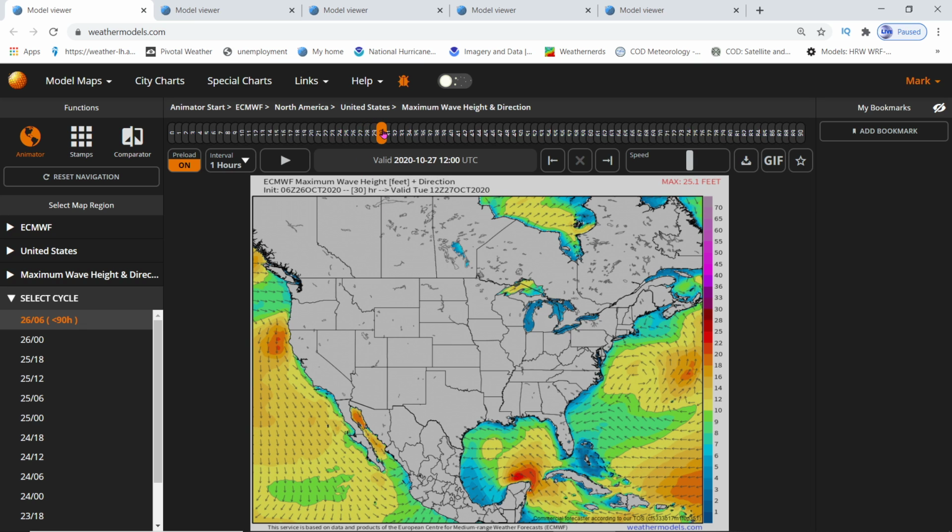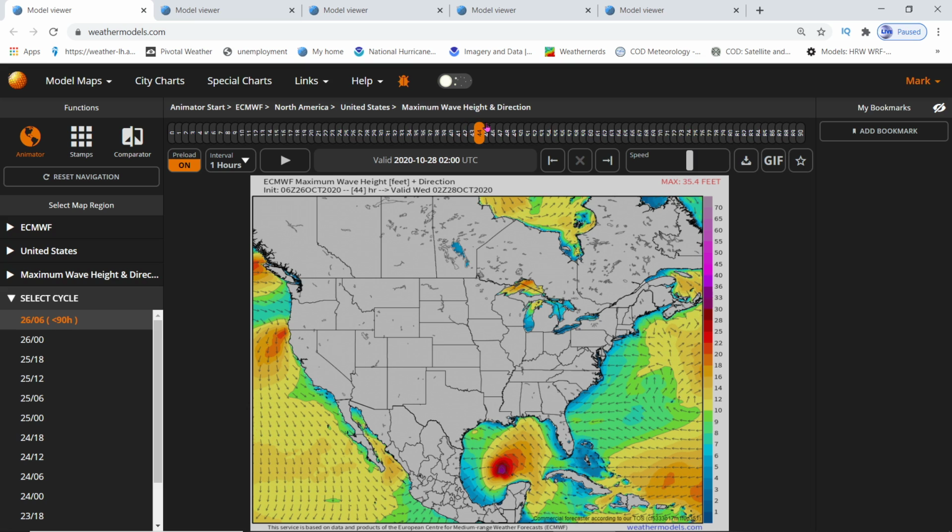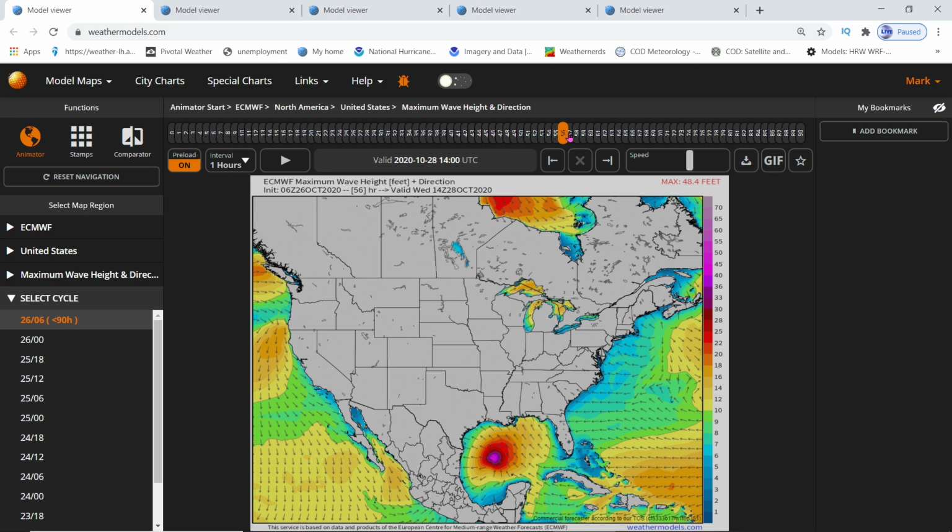I wanted to point that out because we're going to have that problem for the U.S. states as well, guys. And it shows as the waves move in, it's going to be all the way from the Florida Panhandle. That's 10 foot waves with that yellow right there. And as it comes in more, more and more of the waves just build up.